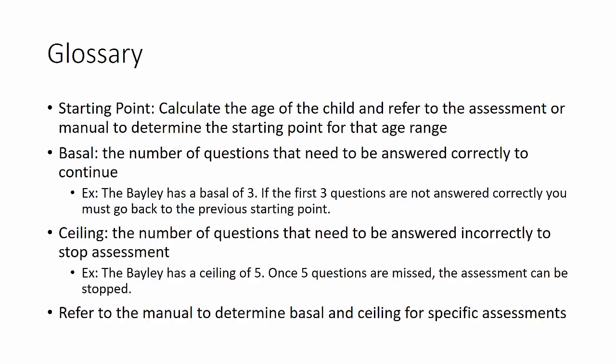So a little glossary now. Starting point. If a child is typically developing, they're 12 months old, they're walking just like we expected them to be, it would be a waste of time to spend any time administering them the items that are precursors developmentally, right? So we don't need to administer the 3-month items to that 12-month-old. We don't need to administer the 5-month items or the 7-month items. So based on their age, we can determine what the starting point is. The starting point might be that we start with 12-month items. Maybe it's that we start with 9-month items.